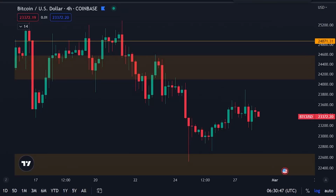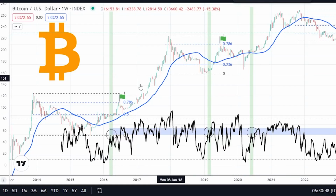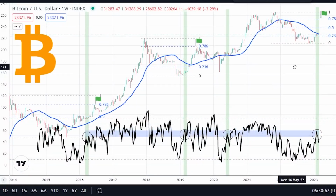Guys, today I want to talk about this chart because this is showing us something crazy for Bitcoin. Every time in history this particular thing has happened previously, it has led into a massive move for Bitcoin. And not only that, it has also pinpointed that a bottom has been already hit. So guys, today I'm going to show you this. Again, this has only happened a couple of times in history previously.